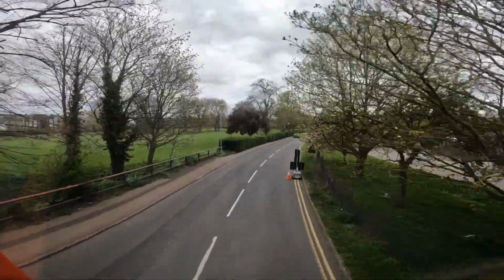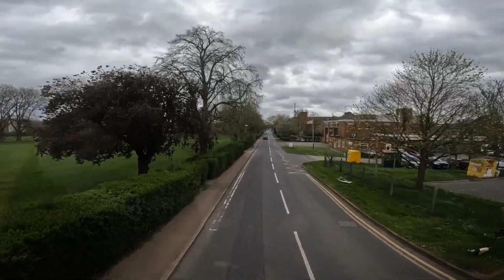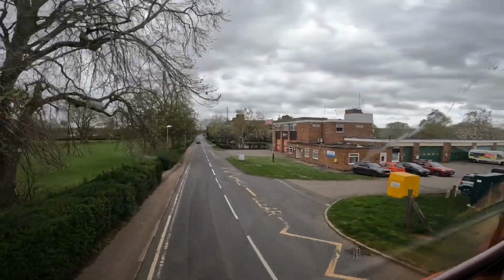No, she's gone home with the boys. Boys will be having a sleep now. Remember a fire station?